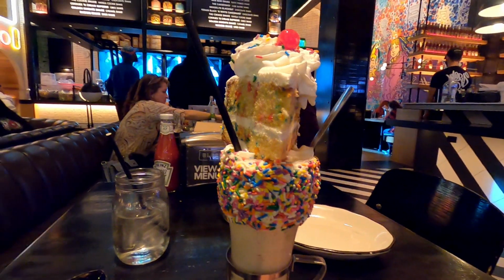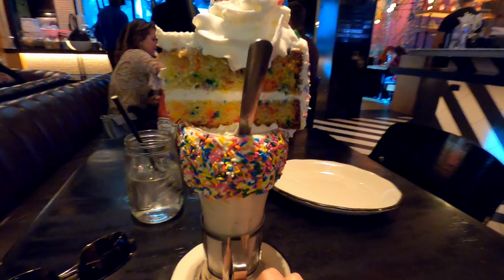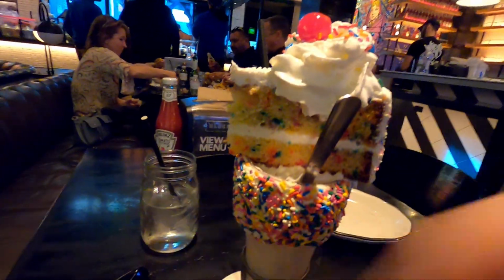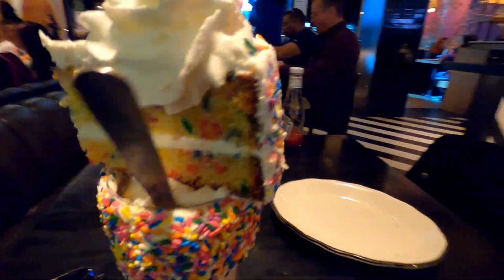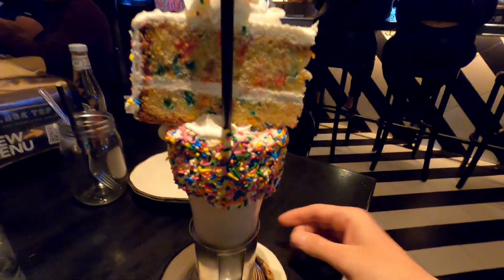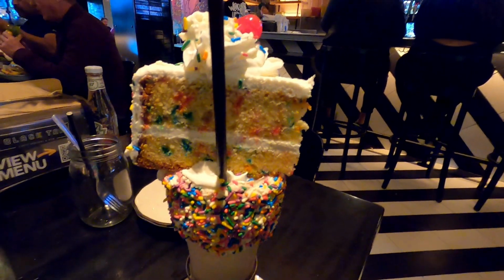Ladies and gentlemen, boys and girls, look at this crazy cake shake here. Unbelievable. That's a big old piece of cake right on top there. You know, I don't know if it's full depth, but it's definitely full thickness there. Wow, crazy. And they balance it right on top of the shake there. That is a crazy shake indeed. Excited to dig in, let you know what we think.